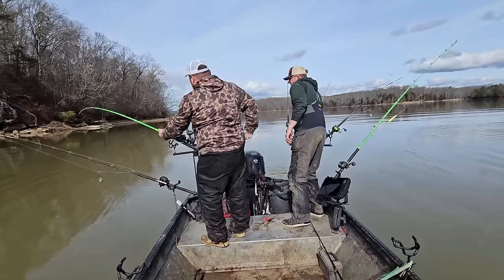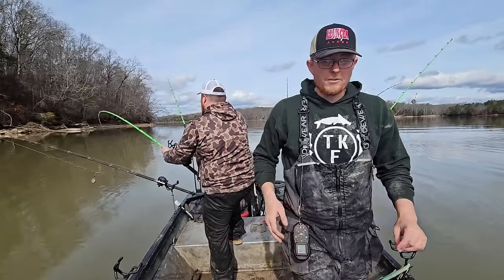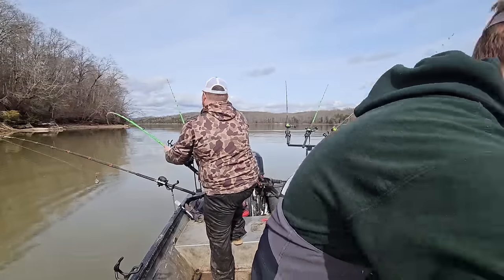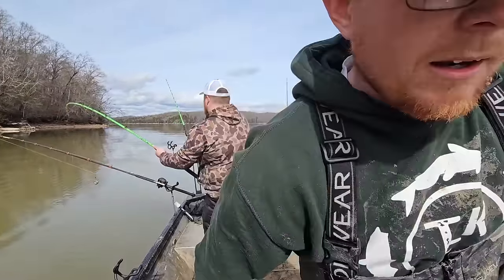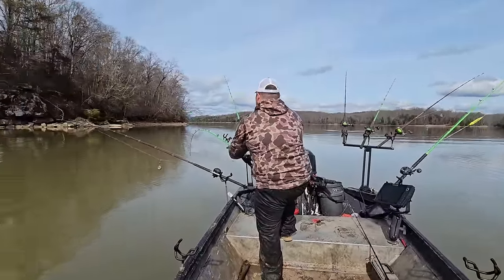But that fish hit it hard. Hit it real hard. I'm going to try not to mess up the net job. But we're going to need the net on this fish. Brian was just cutting baits for us, and it got shlamma jammed. Let's go left with it.